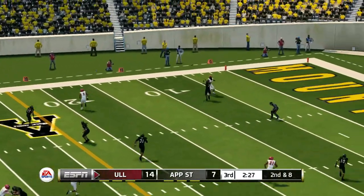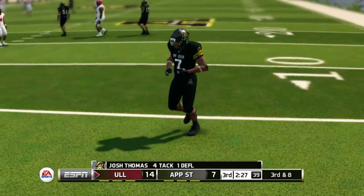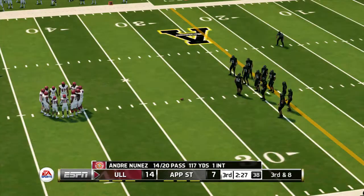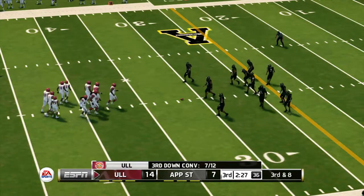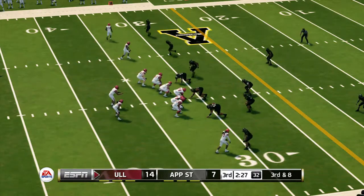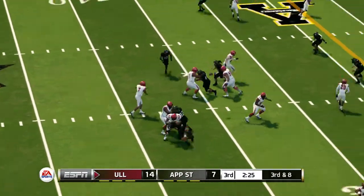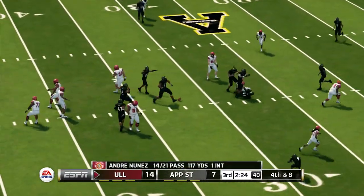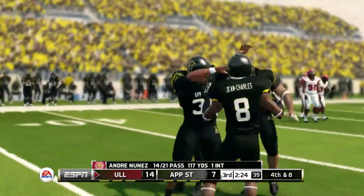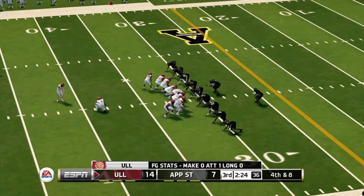He guns it. Almost picked off. They'll line it up again on 3rd down. 3rd and 8. Pass incomplete. Trying to get it to his receiver. Jackson, the intended receiver on the play. That makes it 4th and 8.